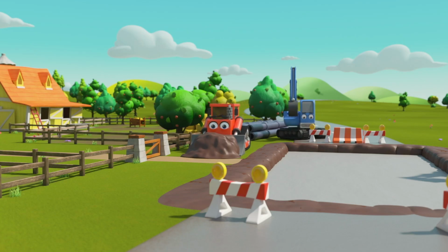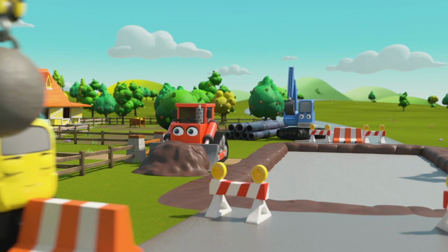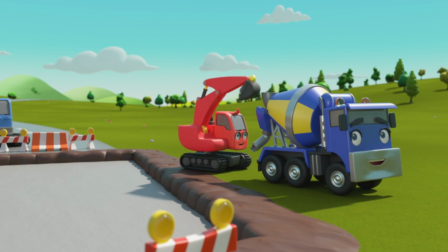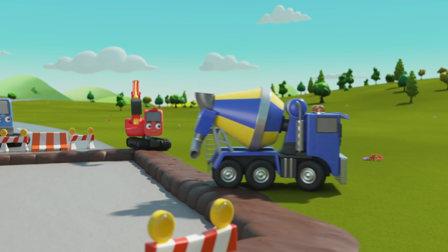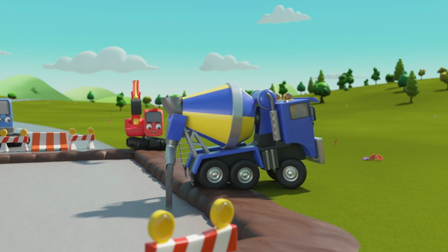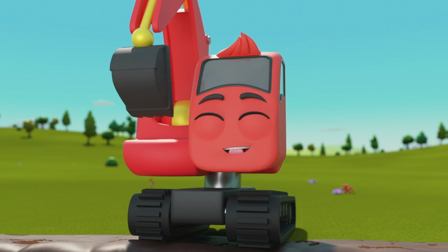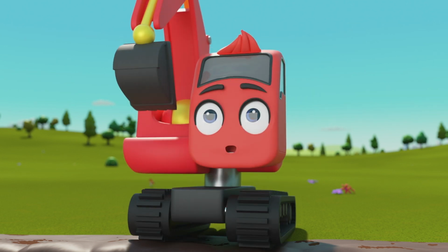Vehicles. Looks like they're repairing the road by Old MacDonald's farm. See? Digley and CJ are filling the pit with fresh concrete. Cool! What is it, Digley?